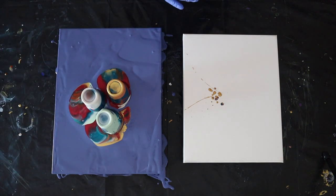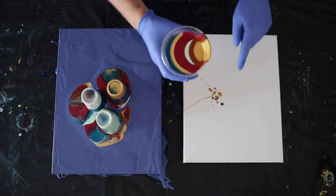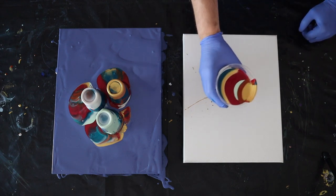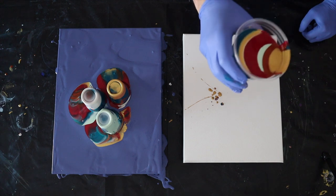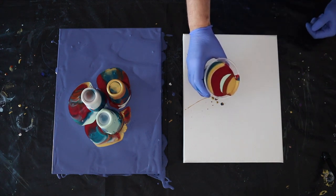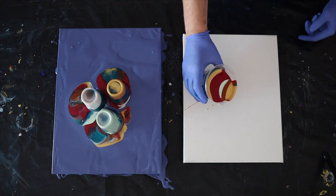Next, show pony, let's straight pour this one right here. Now the straight pour is just that. I'm not going to ring the cup as the paint comes out. I'm just going to go up and down, varying the height of the cup from the canvas. That's going to help me get different compositions.